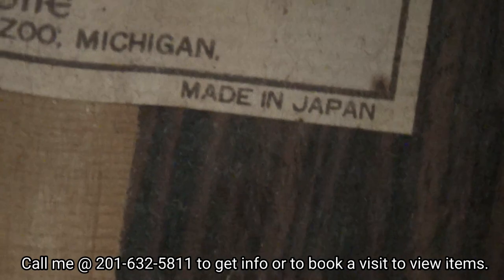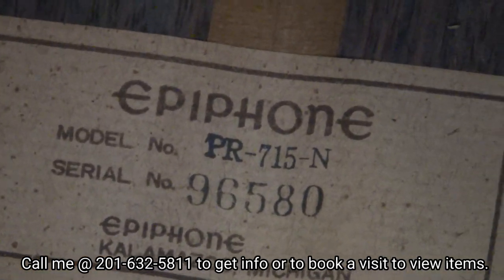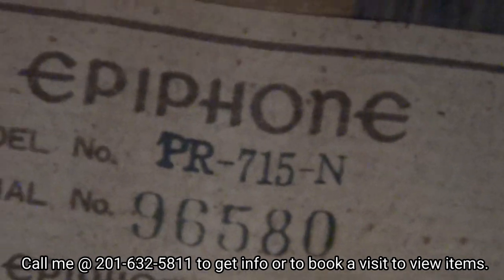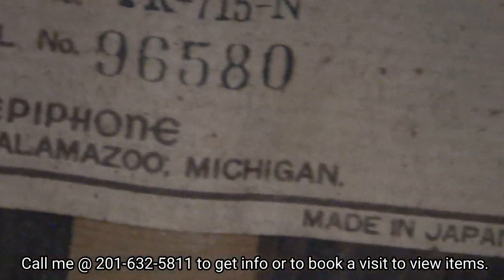Not China. Japan. There it is. Epiphone. It's a model PR715N. There's your serial number. And Epiphone, Kalamazoo, Michigan. And that's it, I guess.